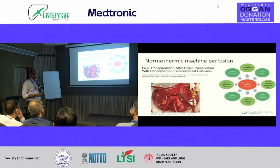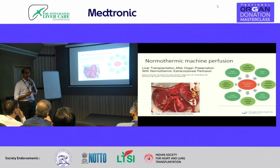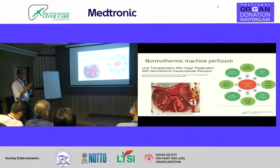The next level is normothermic preservation. Now this is going back to much earlier, the very, very early techniques. So here you're preserving the organ at normal temperature, at 37 degrees, using blood or diluted blood with nutrients and oxygen added to it. And what you're hoping is that there is no shutdown of metabolism. Normal metabolism continues to go on.